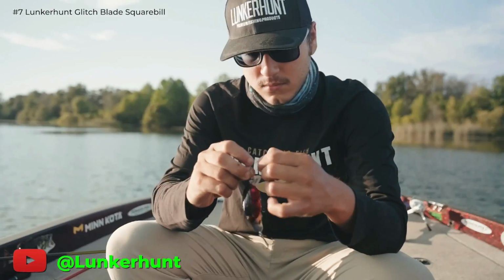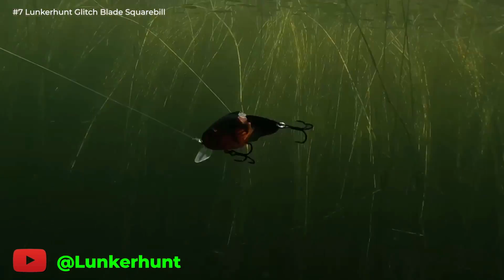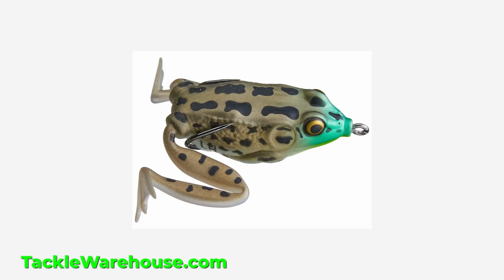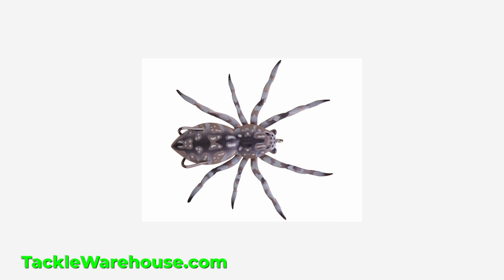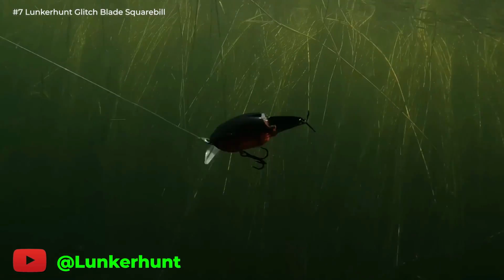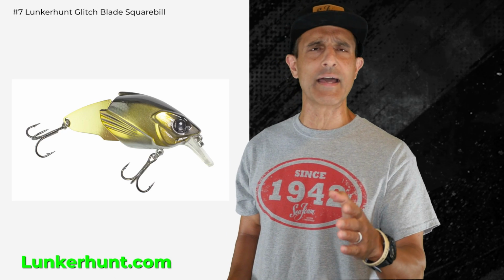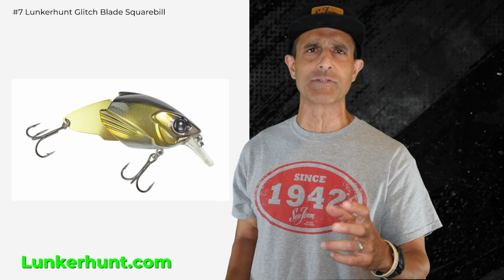Number 7. The Lunker Hunt Glitch Blade Crankbait. Now every year Lunker Hunt comes out with some cool baits. Often they're top waters like the original Lunker Frog, then the prop baits, then the Phantom Spider. Very fun. This year they didn't come out with a fun top water, but they still innovated and came out with this Glitch Blade Crankbait. So that metal tail section moves back and forth and kind of clacks. It doesn't rattle like a lipless crankbait would in that situation.